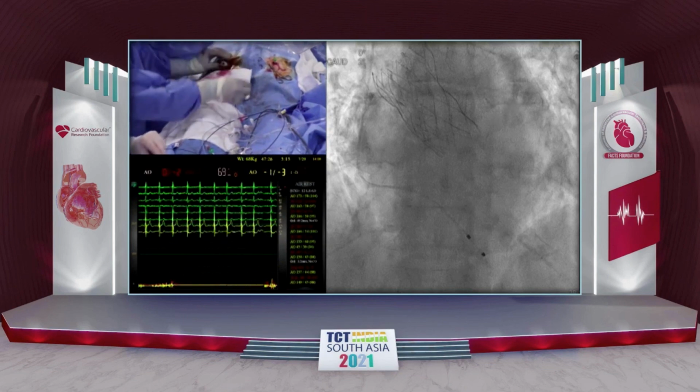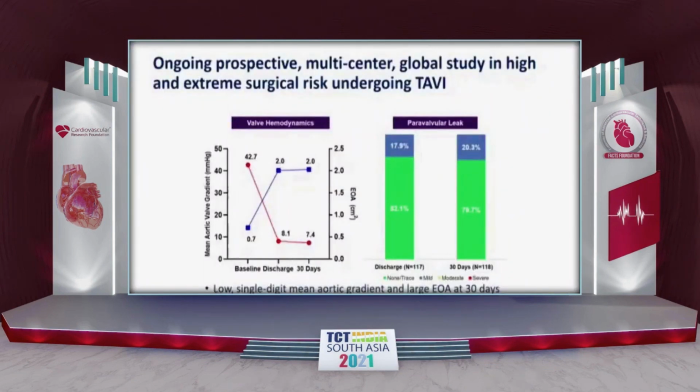So, can we show the slide with the data? This is presented by Lars Sondergaard at PCR, and it shows the EU data set of the patients who enrolled into the Portico NG study, which demonstrates both the hemodynamics and the PVL data for these patients. You can see that at 30-day follow-up, 80% of patients had none or trace PVL only, and about 20% mild. There was no moderate and no severe PVL.